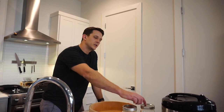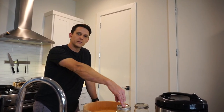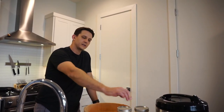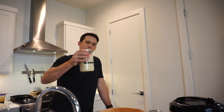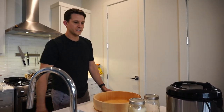So the main thing is sugar, salt, vinegar, and the seasoning, and you got rice. And then the most important part is to get your water ratio right when you're cooking the rice, because sushi is all about the rice texture.